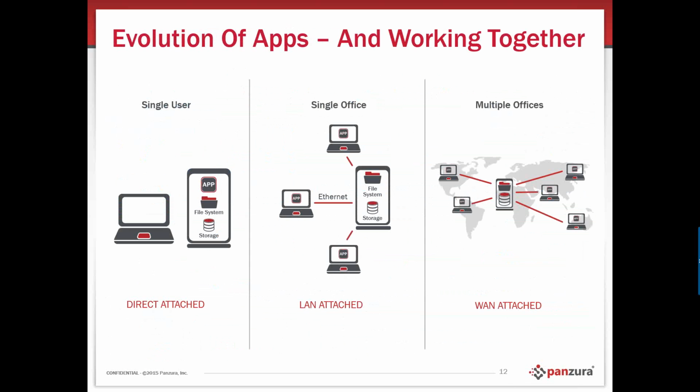And over time, businesses had employees or users in distributed offices, not only across the country, but often across the globe. So these employees or users needed to collaborate together, but applications weren't built to work on shared storage across a high latency WAN. They were made to be on a low latency LAN, as we're experiencing today with applications such as Revit and AutoCAD.